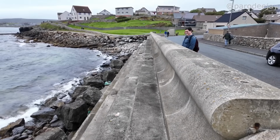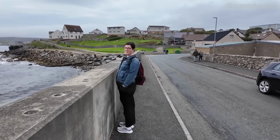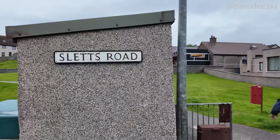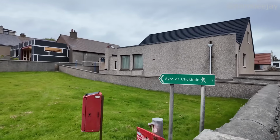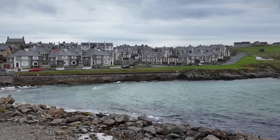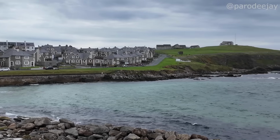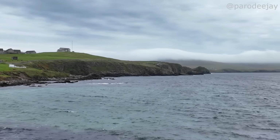Ooh, stadium seating for snorkeling? It's like spectator snorkeling. What's up with that? It smells so nice. Sletts Road, Isle of Clickimin. Sounds like a plan. Ooh, looking back over toward the area where we were just sitting, all the way up to the hill that we had climbed. Very nice. We're making progress.